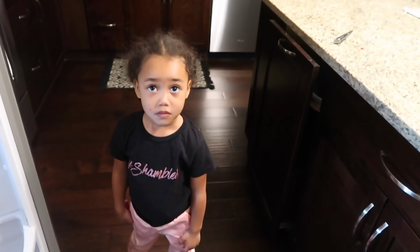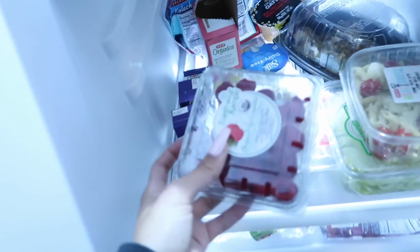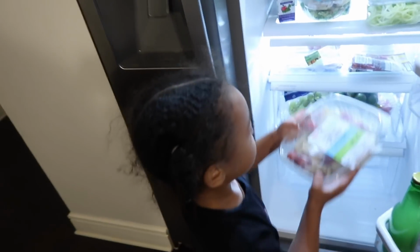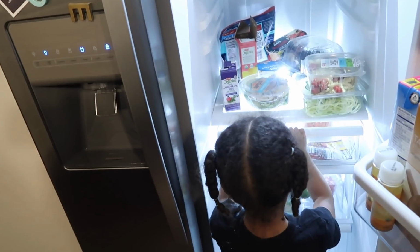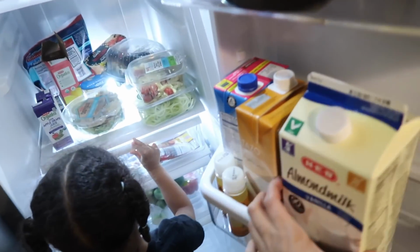Yes, we have to eat something balanced. So let's have some fruit, maybe some raspberries. No, not pasta. Pasta is not a breakfast food. We have to save that for lunch, maybe. But we can have some cereal with almond milk. How about that? That'll be good. We have some Cheerios.